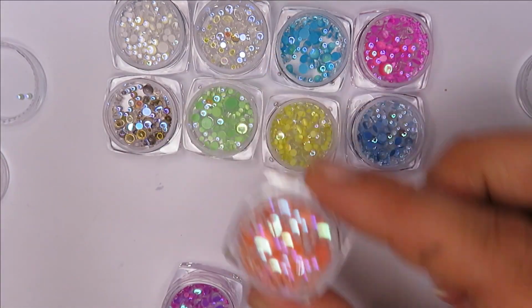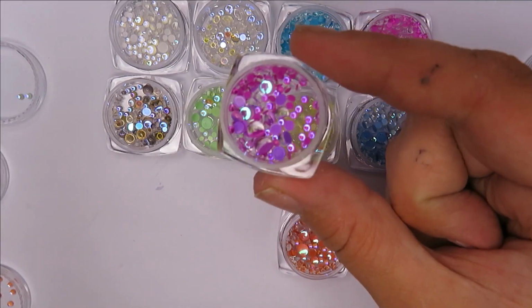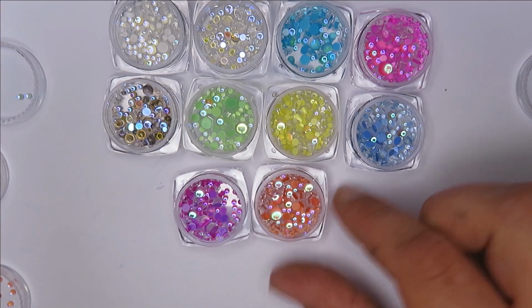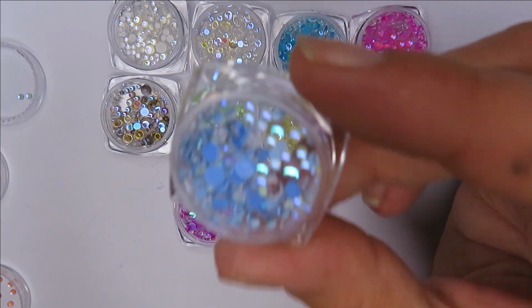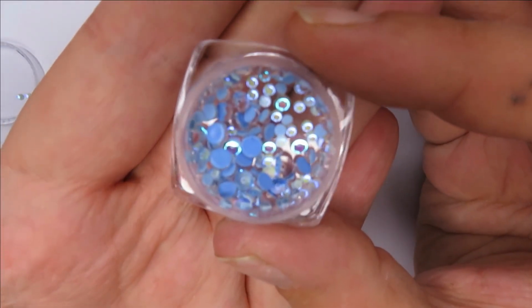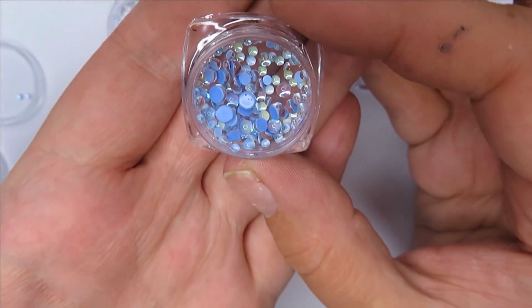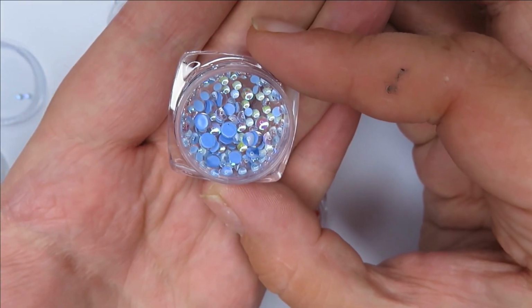Some orange ones. And some sort of purpley pink ones. They're incredible. Like I said, these are 44p a pack. And I know the tubs aren't full, far from it. But for 44p, I think you get a decent amount, because you're never going to use all of those on one set of nails. You're definitely going to get a few sets of nails out of all of them.